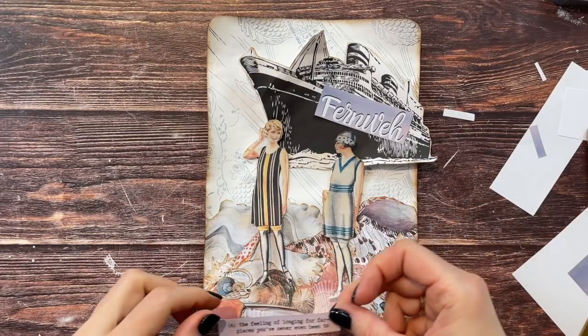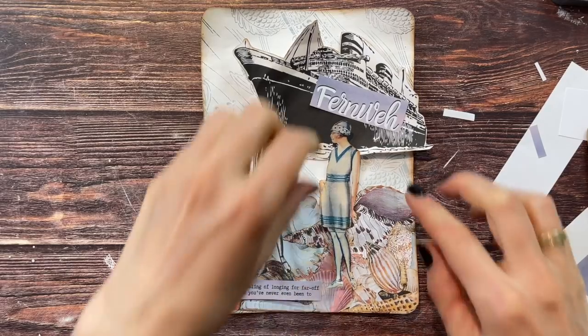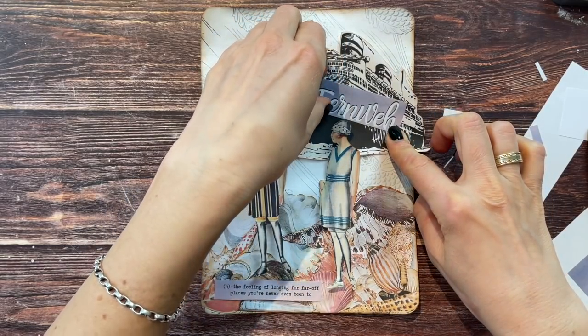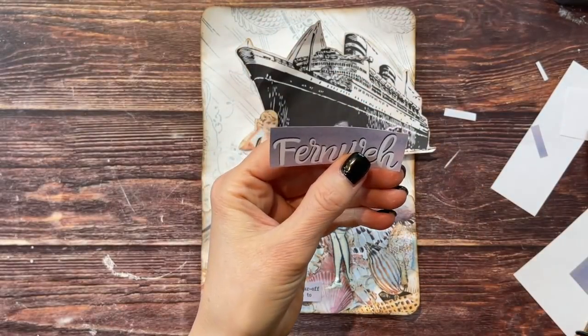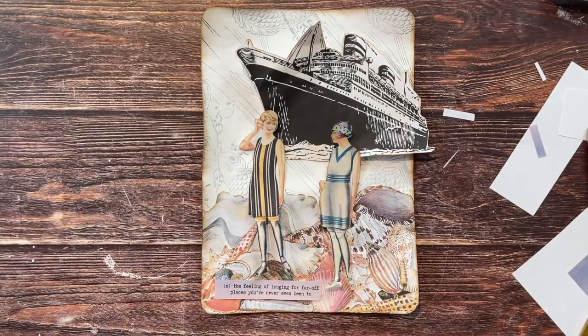Where do we put it? Maybe down here. Actually, I think I will cut this out. So I'll do that and then ink it up and then I'll glue everything down and then I'll show you. And I think there'll be some final touches I need to add.